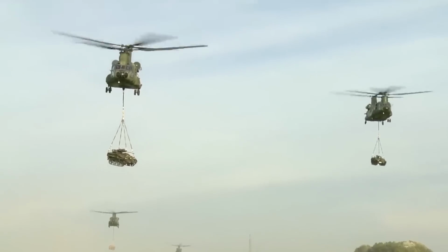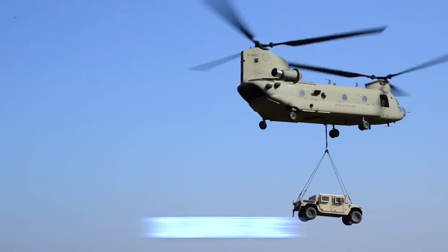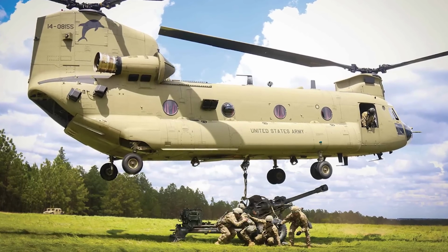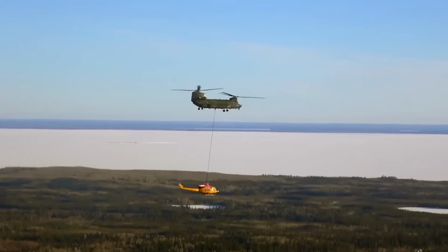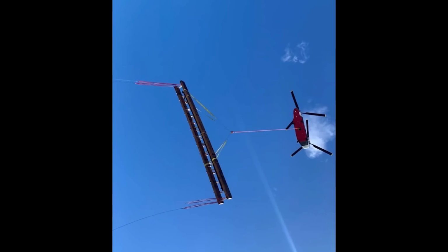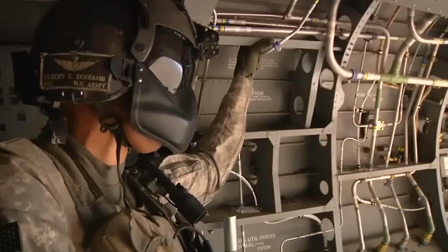The CH-47 can lift and transport a wide variety of external cargo, up to 26,000 pounds or 11,800 kilograms. The triple hook allows for greater stability and a range of cargo sizes. It's able to carry a wide range of payloads including aircraft, shipping containers, large weaponry, Humvees, boats, power poles, pedestrian bridges, and construction supplies. The cockpit is home to 2 pilots and an observer.